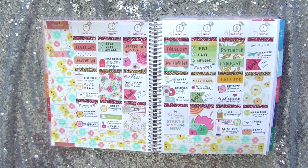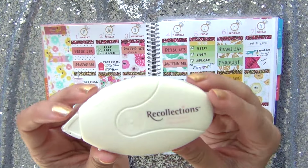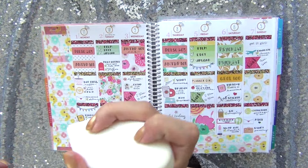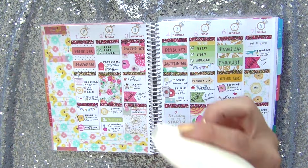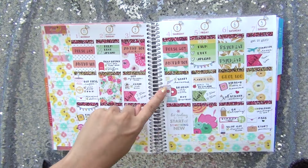And I use the, let me try to find it. I use the Recollections double-sided tape. Is that what it's called? Well, it's permanent double-sided adhesive. So kind of like those roll-on whiteouts, you just roll it onto any surface or the sticker that you're trying to use and you smush them together. I guess paper. This also works well if you've peeled up a sticker and it won't stick down. You just put it towards the edge and then tack it back down.